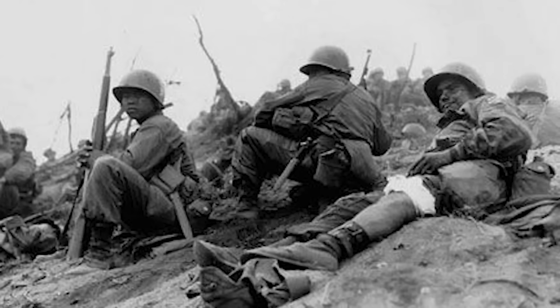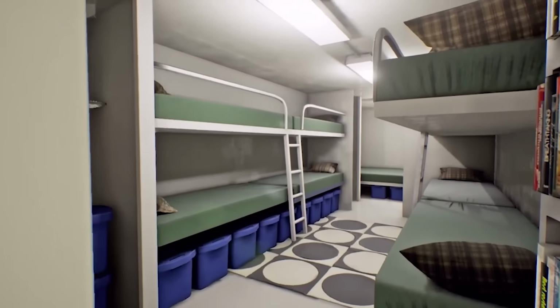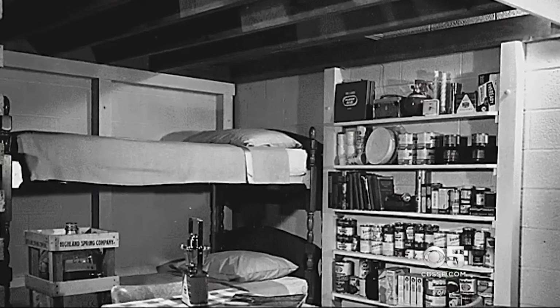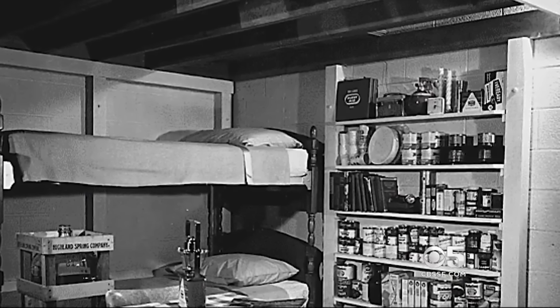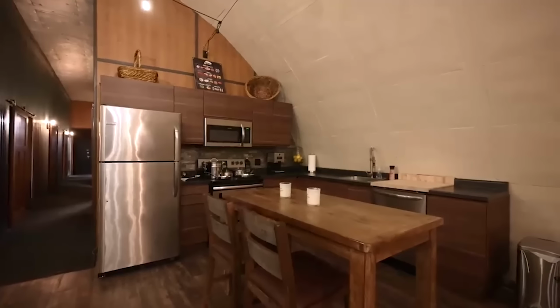Bomb shelters. During the Cold War, bomb shelters were built as a precaution against nuclear attacks. People stocked them with supplies, preparing for the worst. As the threat of global nuclear war receded, these shelters became obsolete.